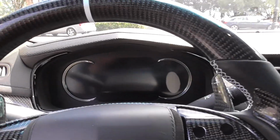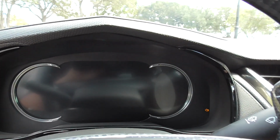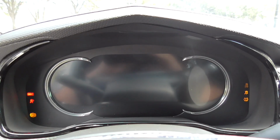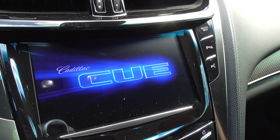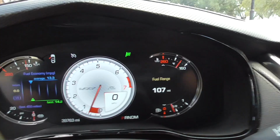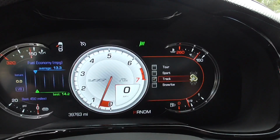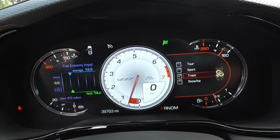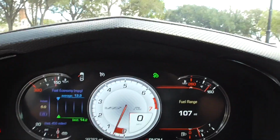Alright, it is a very hot day out, so let's start the car right now. Get a little start up. Got the Cadillac user entertainment screen popping up. Let's see, got the mode selector down here, so let's put it in track. The noise really stays the same, and the gauges stay the same too. But let's give it some revs.